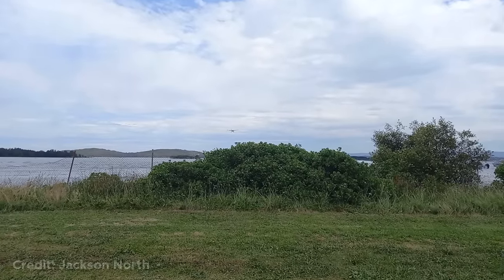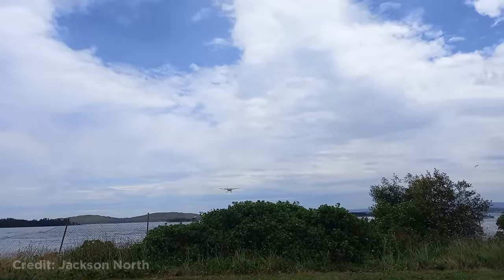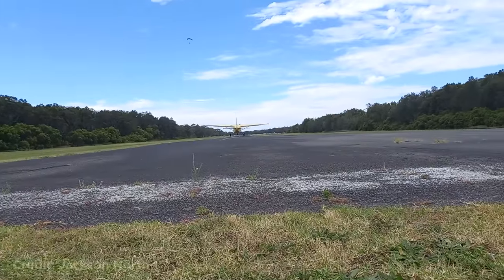This person was laying down at the end of a runway when a plane came in for landing. This plane got struck by lightning.